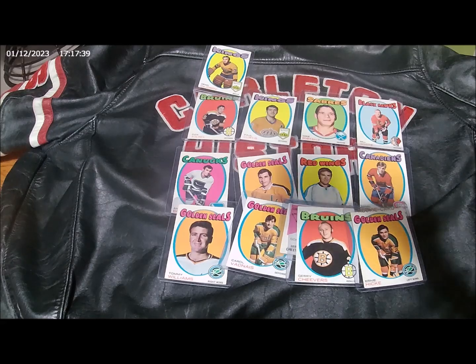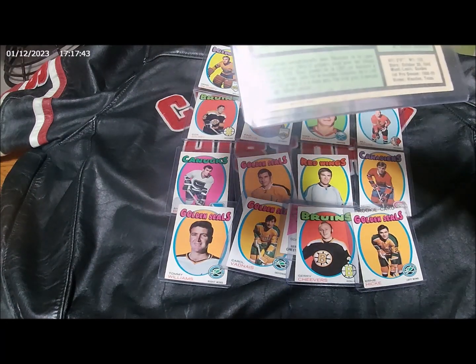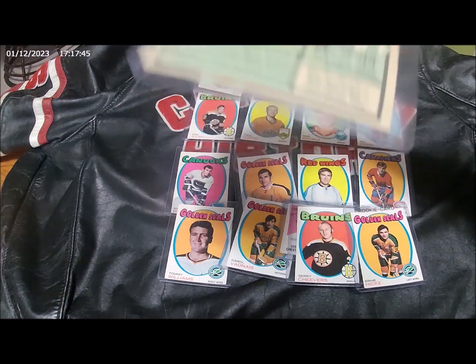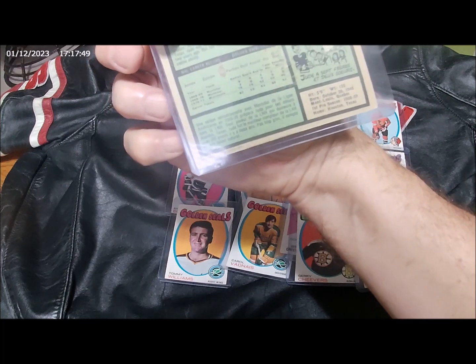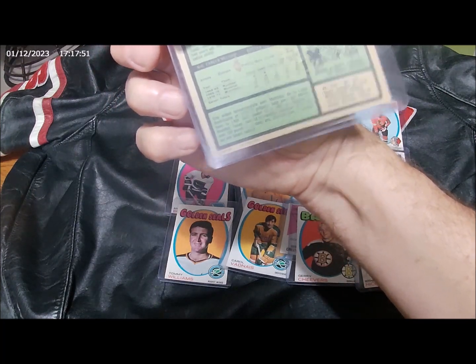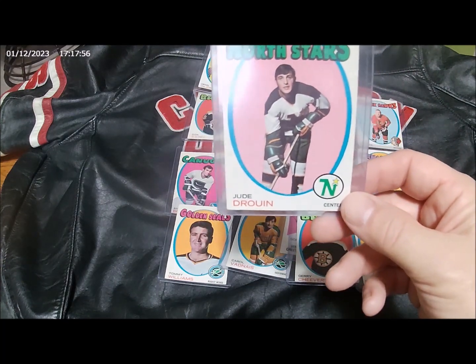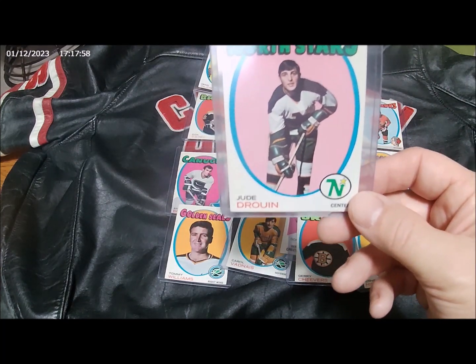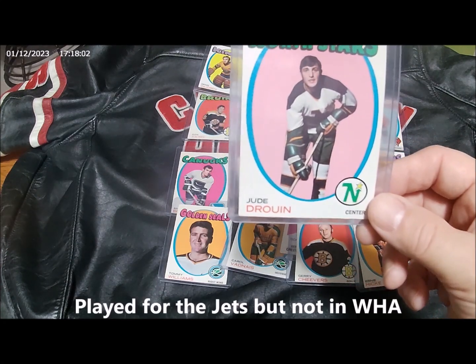Minnesota North Stars center Jude Drouin. Really good player. This should be his rookie card, but it's not. It's got some marking on the back, so it's not in as great a shape. He would later go on to play for the New York Islanders. He did go to the WHA and play for the Winnipeg Jets.